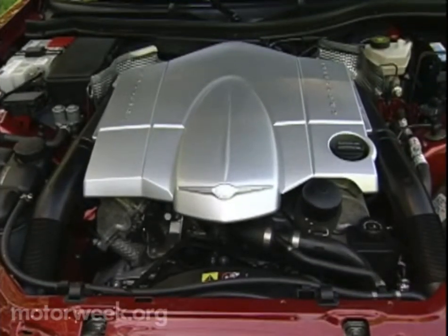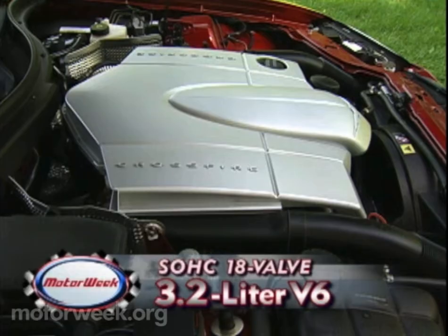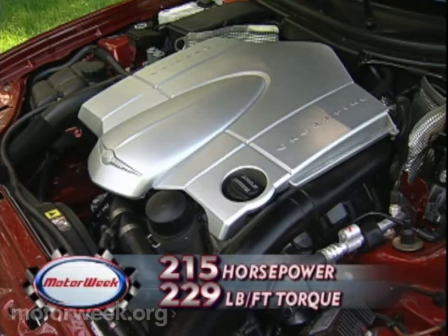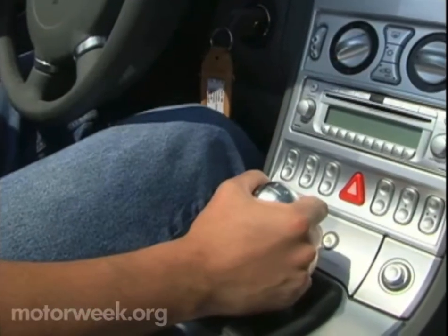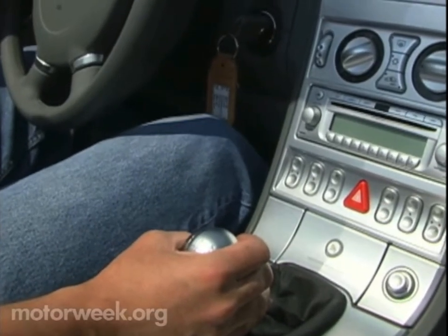But that's not all that's familiar. The convertible Crossfire also keeps its big power, too. It's motivated by the same 3.2-liter single-cam V6 used in the coupe, a powerhouse borrowed from the SLK on which the Crossfire is heavily based. It delivers 215 horsepower and 229 pound-feet of torque. That's more torque than the Porsche Boxster, Audi TT Quattro, and BMW Z4. Available transmissions are our test car's 6-speed manual or a 5-speed automatic with auto stick manual shift mode.